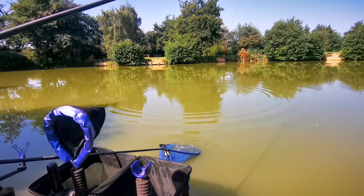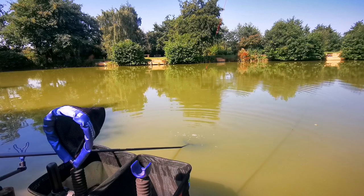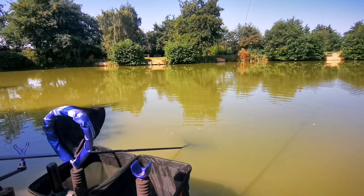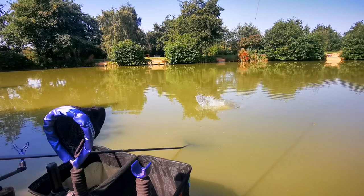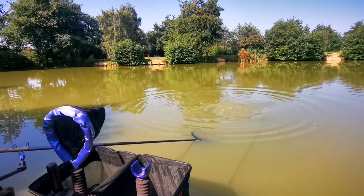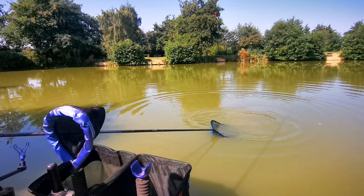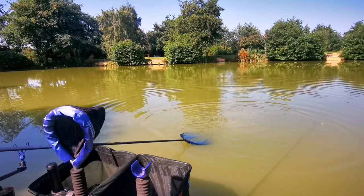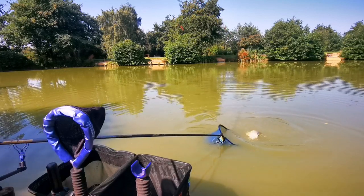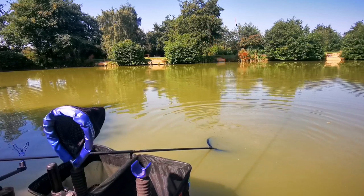I made up the paste the night before, but I ended up running out because I was getting more bites than I planned for. So in the end, I've got two pints of the margin mix ground bait, and all I'm doing is adding it to a separate pot and mixing in a bit of water, making it into a paste as I go. It's easy to do. It's a very binding ground bait, so it's easy to make a paste out of.